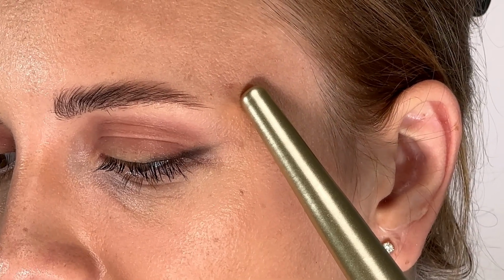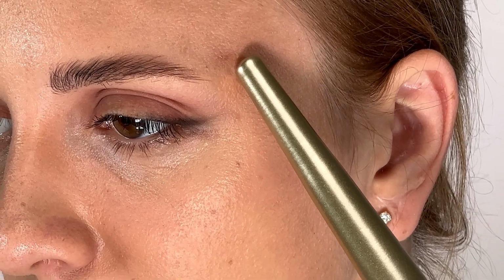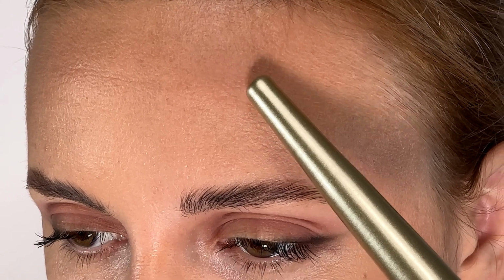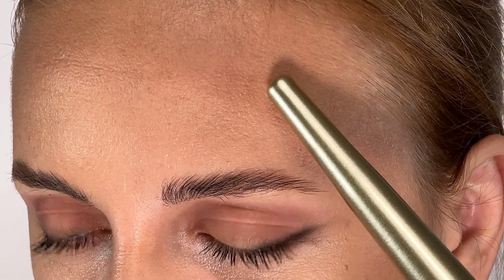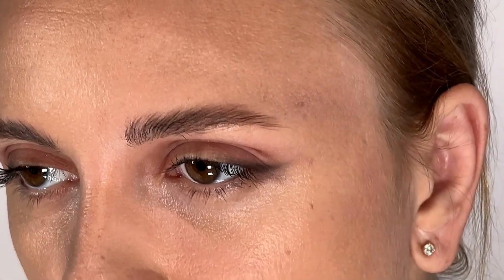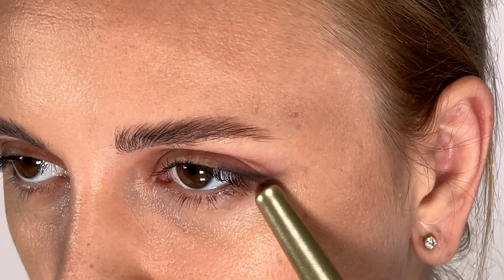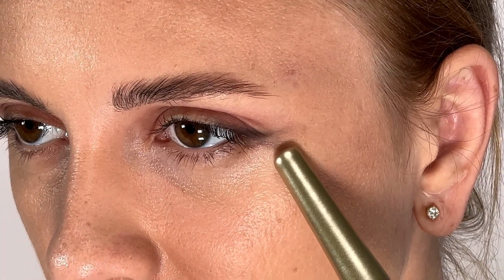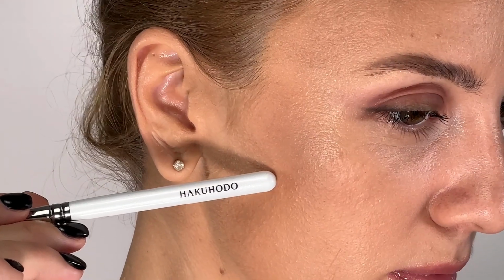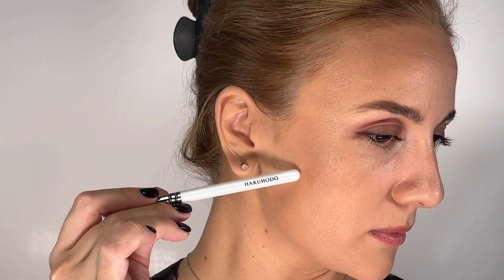I highly recommend you educate yourself more about brushes, because brushes can make such a big difference in your makeup. You don't have to necessarily buy super expensive makeup, because practice shows that drugstore makeup can be so amazing and can have a good dupe for most luxury brands. But brushes, I doubt that cheap brushes can do the same as good quality expensive brushes can do.